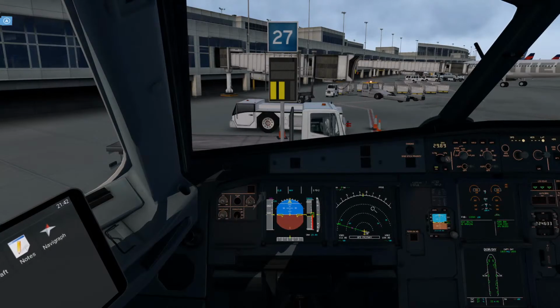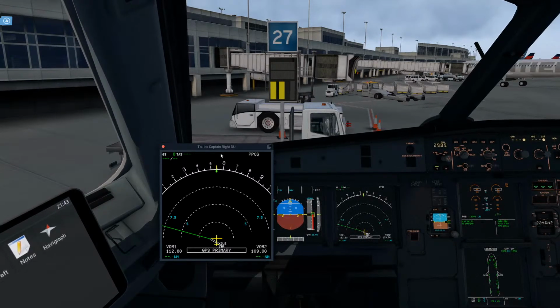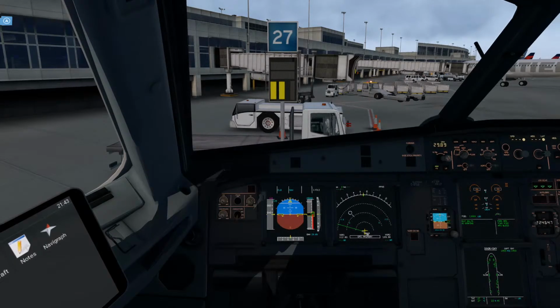So it looks like we have an alignment now, and if we look here, let me just put this here. You can see that we're going to take off runway 18 right, and it's actually on the other side. So we are good to start our engines now.